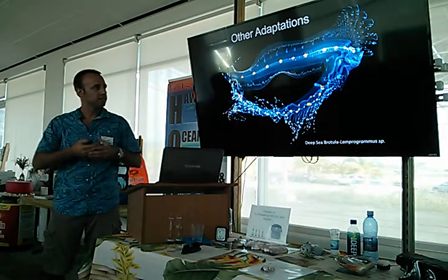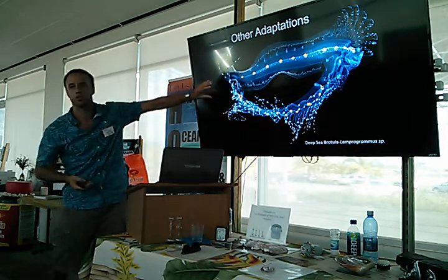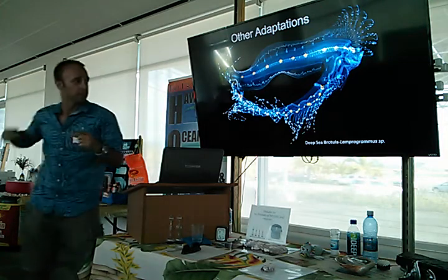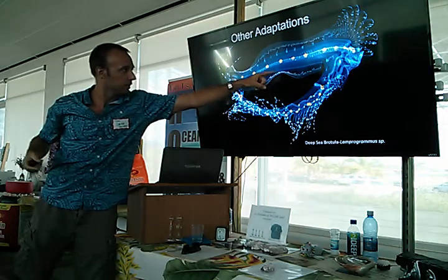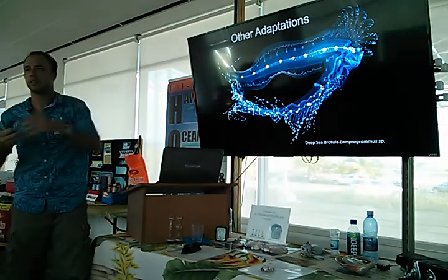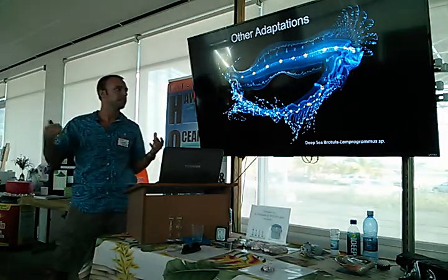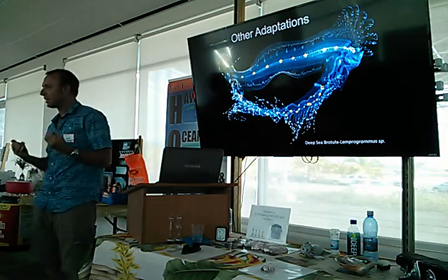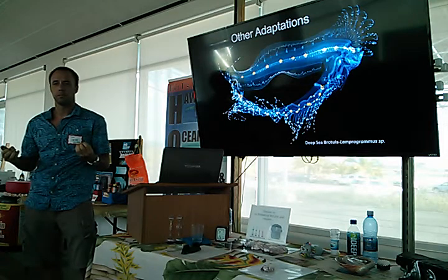Lamprogrammus is exhibiting that same elongated gut structure, but instead of being at the ventral end, the tail end, it's connected directly to the mouth. So this is going to be an elongated foregut, basically, that's going to help this guy extract every last bit of nutrients from that food item.